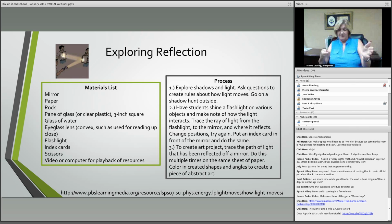So you have one there, and then you start in a different place on the paper, and you do another one, and you change the angle of the object it's reflecting off of, and you keep on doing this. Meanwhile, you're experimenting, and you're seeing the different ways that light moves. And then after you do that a bunch of times, you have lots of interesting shapes that these lines have created on your paper. So then you can color them.